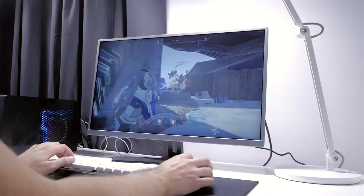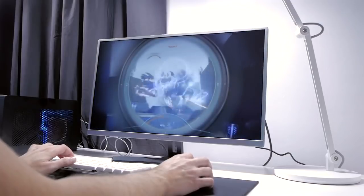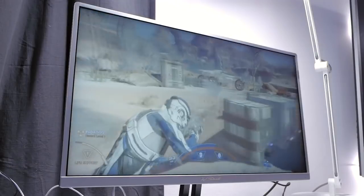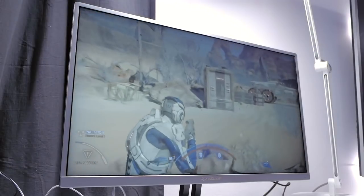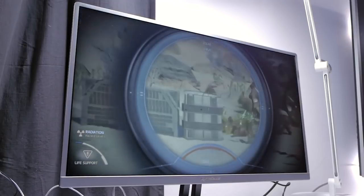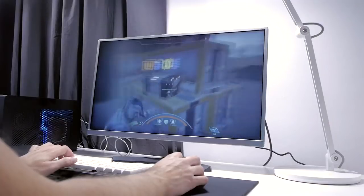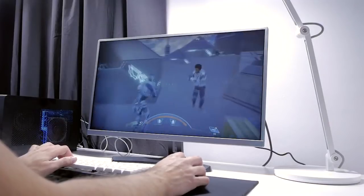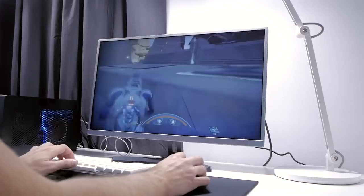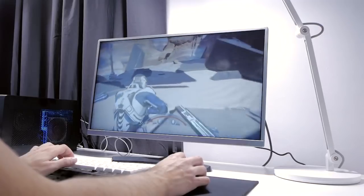With many HDMI and DisplayPort ports, you can easily route it to a few PCs and consoles, and the support for FreeSync is a nice touch too, if you have an AMD GPU. The response time is really low too for a 4K IPS panel, which is a plus. On the other hand, the refresh rate is only 60 Hz, and most gamers would prefer to sacrifice some resolution for a higher refresh rate, so that's a point to consider.